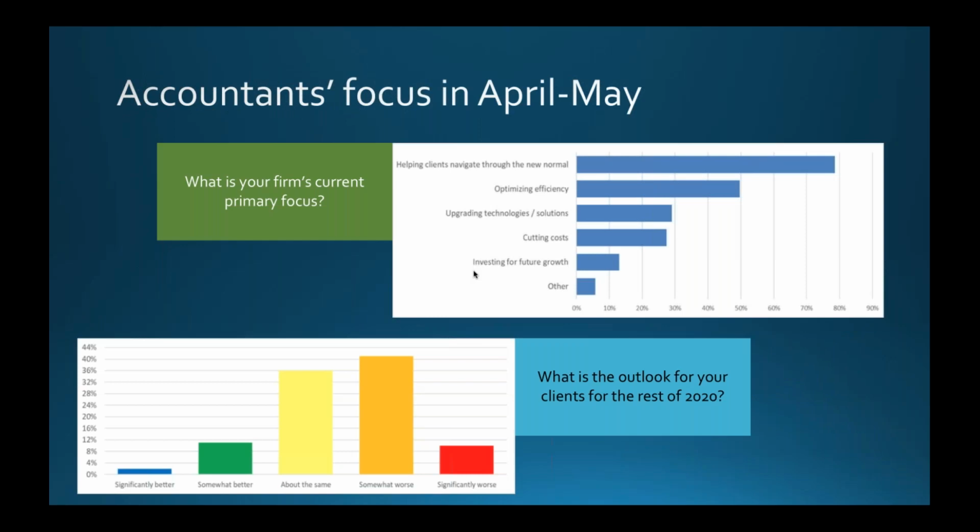So I want to talk a little bit about what we've seen within accounting. We did a survey here at Accountants World back in April and May, and we asked a number of questions to professional accountants at that time. And one of the questions was, what is your firm's current primary focus? And not surprisingly at that time, the number one response that we had, and respondents were able to select more than one option here, was helping clients to navigate through the new normal, right?